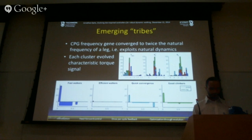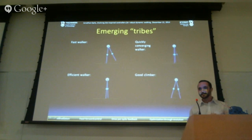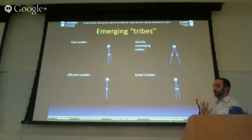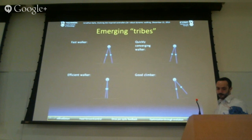Once again, we can see here each of the controllers and how they look when walking. The fast walker is running pretty fast. It's ready to get out of this lecture. The efficient walker is trying to sneak out of this lecture, or is stalling. The quickly converging walker is kind of interesting because it converged to a pure doubling gait. All of the other gaits were symmetrical, but this one looks kind of like a pirate. It takes one large step and then limps with its bad foot. And finally, we have the good climber showing off again.